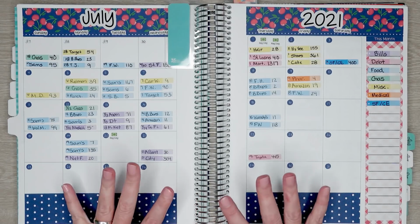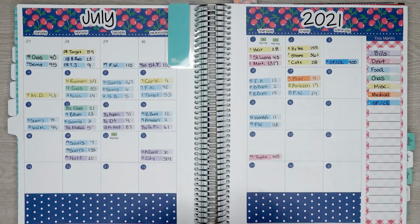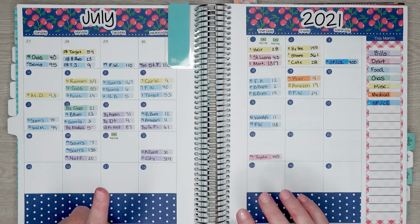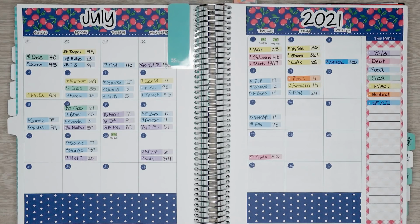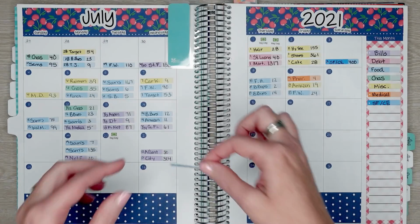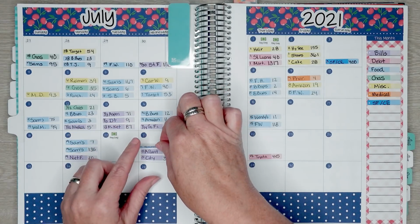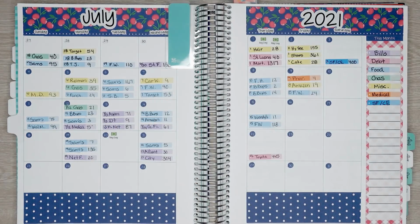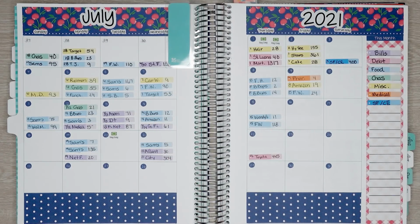And then my goal this week was to not eat out at all, and I did really well. I did end up taking Logan to Sam's Club one day to get a slice of pizza and a pop, and that came to $5 because that day I skipped the pop and I just got a slice of pizza. So that was $5 instead of $6.